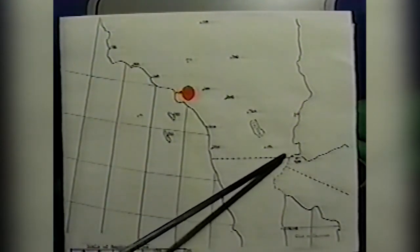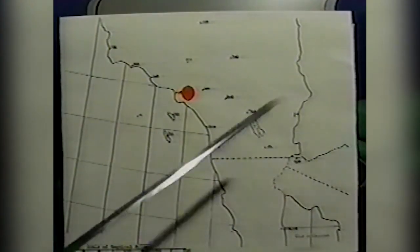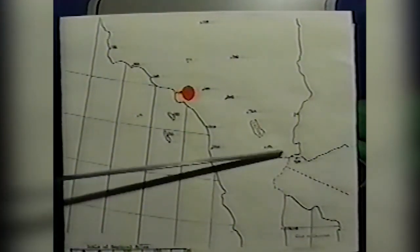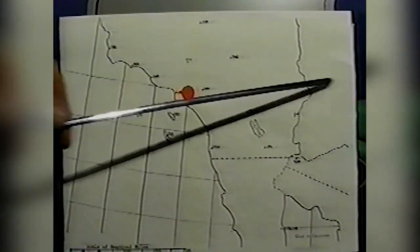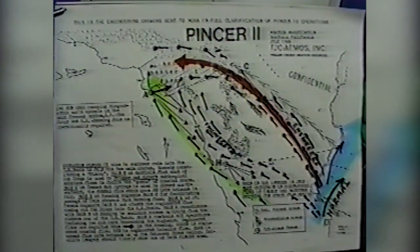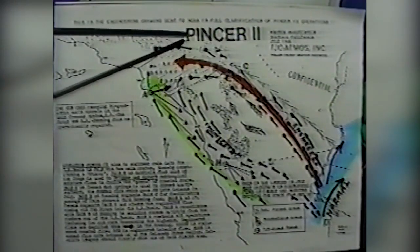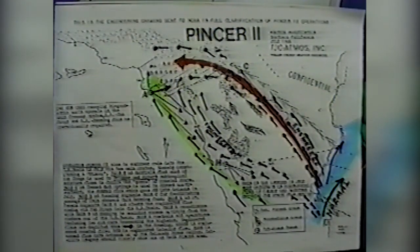The Mexican border, again, Arizona, Sonora, Baja California, Southern California itself, Arizona and Nevada on this side. This is the official map filed with NOAA in Rockville, Maryland before Pincer 2 commenced. The essence of the engineering is that there are 2 flows of primary force involved. Now, this is not wind we're speaking of here, but primary force or ether.